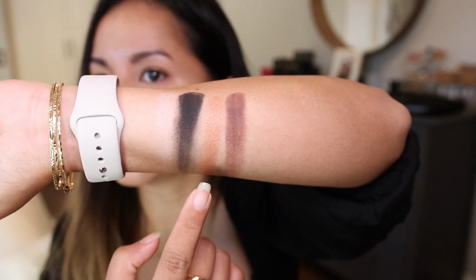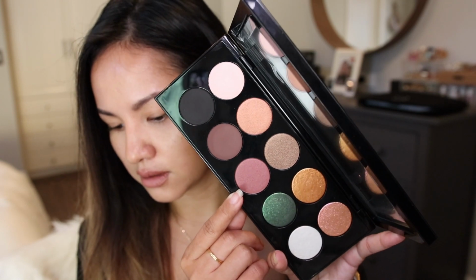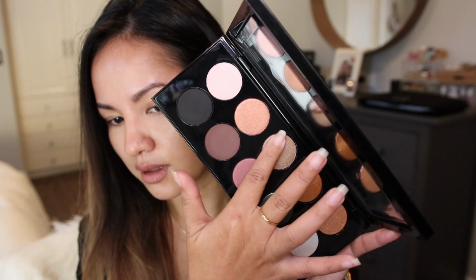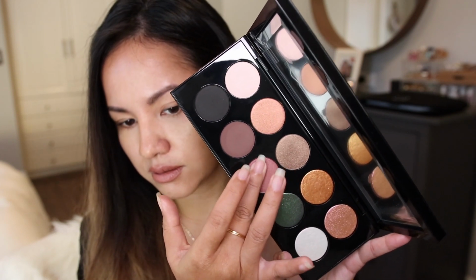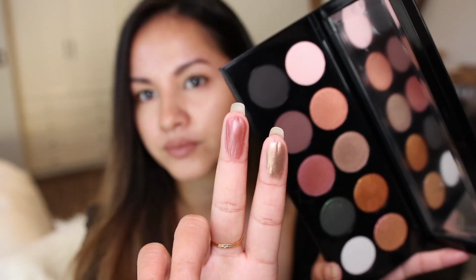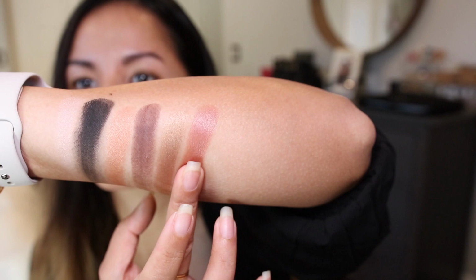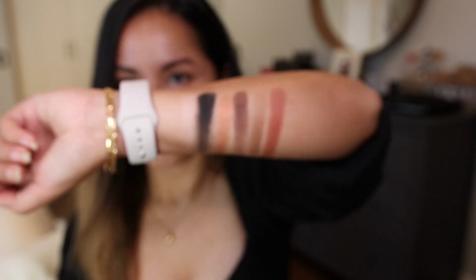It's a gorgeous copper shade. And then the last two normal shades, Iconic and Rose Dusk. So this is Iconic and this is Rose Dusk. I feel that the Pat McGrath shimmer shades never fail me. They just swatch really nice and smooth.